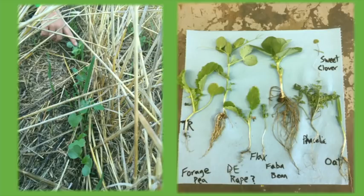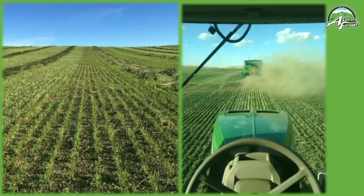And we know that all these different crop types are pumping out different kinds of root exudates and putting carbon back in the soil, that's driving our system, and it's really given us the confidence now to just seed covers until freeze up.